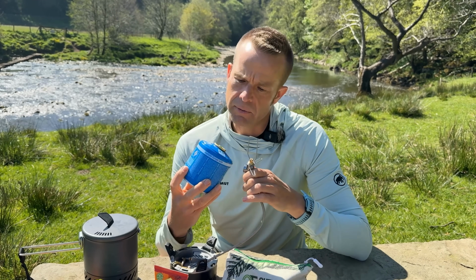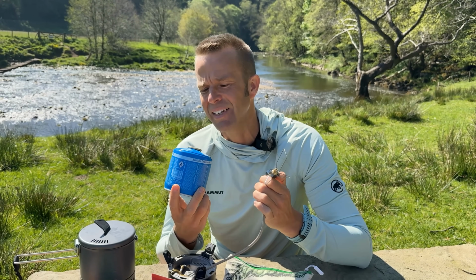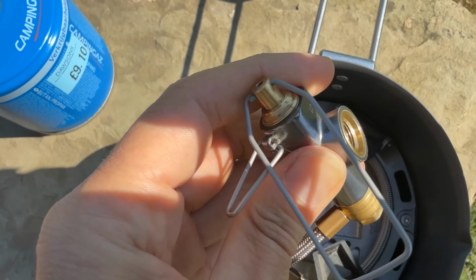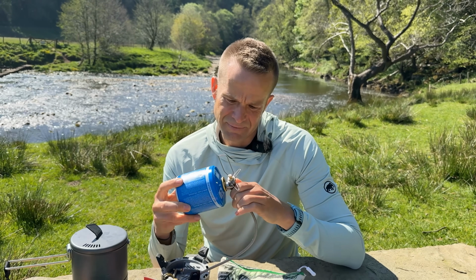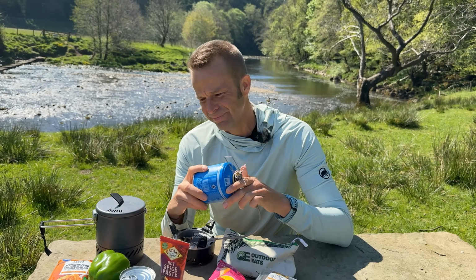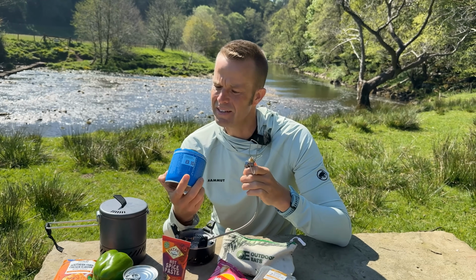So yeah, we'll just get this up. Well, I was very excited that I found gas today in town, but it looks like this is threaded, and this is a quick click connect. I don't think this is gonna work. I really wanted to cook today. Yeah, this is not gonna work.